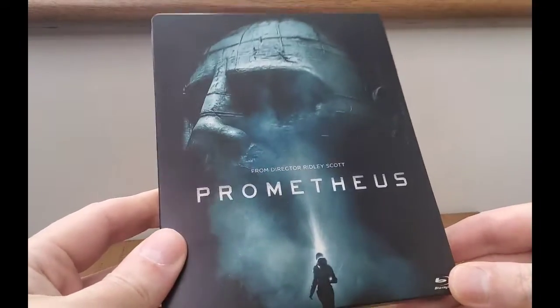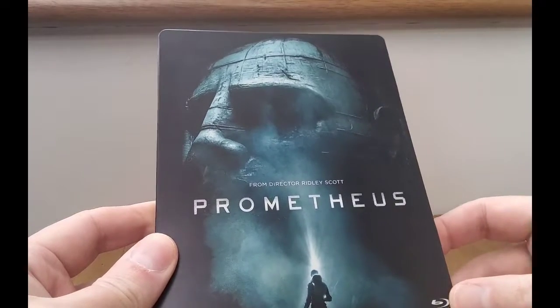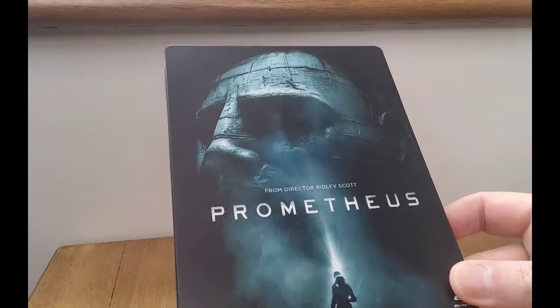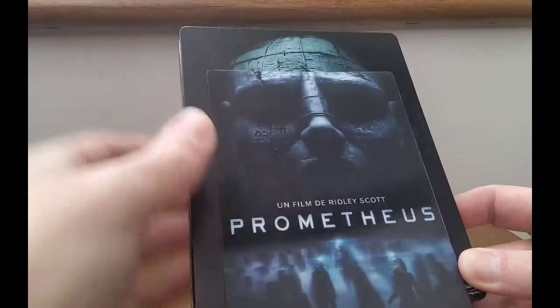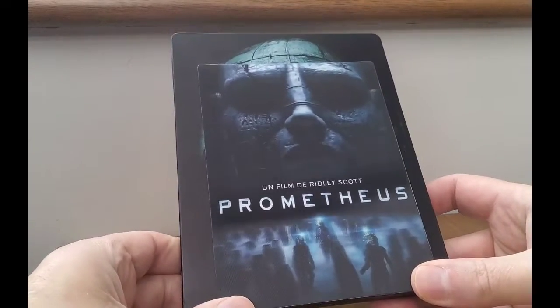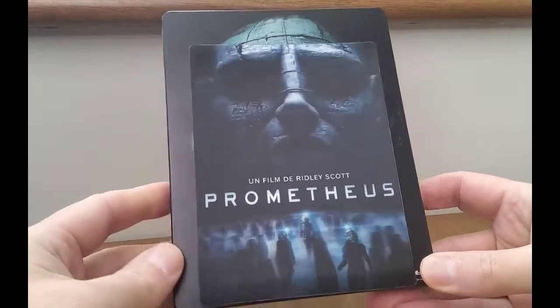So yeah, it didn't come with the original Steelbook, that's why I managed to get the set for a much more reasonable price. But I quite like the edition that I've created, with that lenticular overlay, to make that nice image.